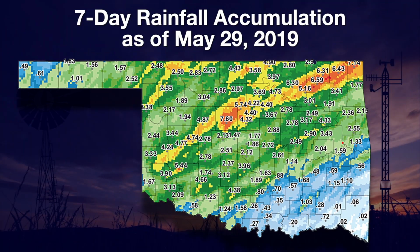The 7-day rainfall map from 3 o'clock on May 29th shows heavy amounts in the northeast quadrant of the state again. The heaviest band of rain fell from Kingfisher with 7.6 inches all the way to Miami, which received 7.14 inches. The orange areas in between were generally in the 6-inch range. This is over the area of the state that has already experienced the worst flooding events.